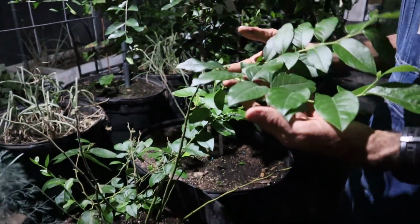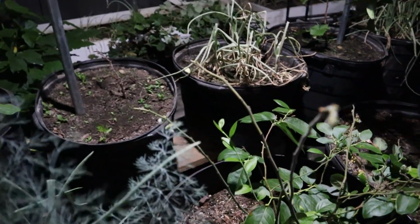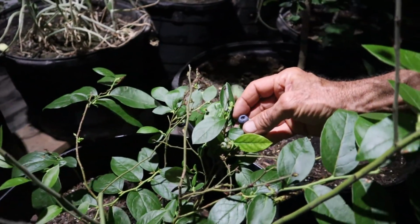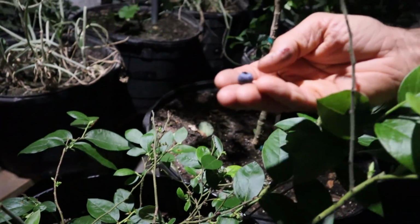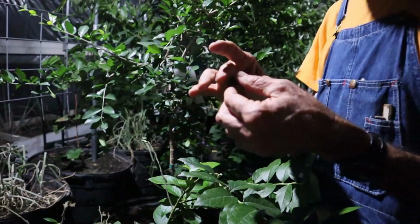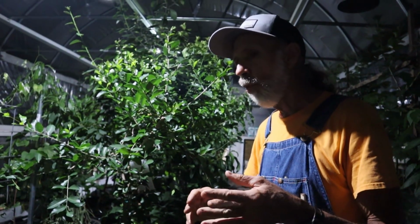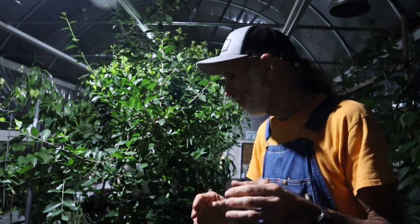We were always told the blueberries would not do in the high tunnel. This is a dwarf blueberry, and look at here. It actually has a blueberry on it. Look at that. I wonder what it tastes like. Wow, it's like super sweet. Nice.